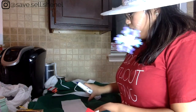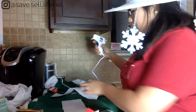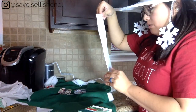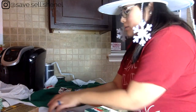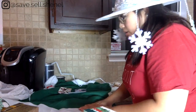So, yes, hopefully this is enough glue. I'm going to crisscross it one more time in the middle so hopefully it will stick. Alright. So hopefully this sticks. Alright, so we're going to go ahead and add that here at the bottom of the dress. Hopefully this sticks together. And just press hard on that.